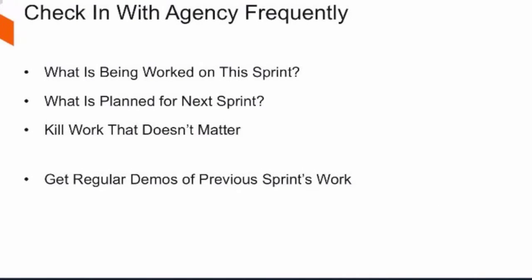So one of the ways we try to keep costs down and also keep things moving faster is just to try to be very proactive in keeping in contact with Creativity.